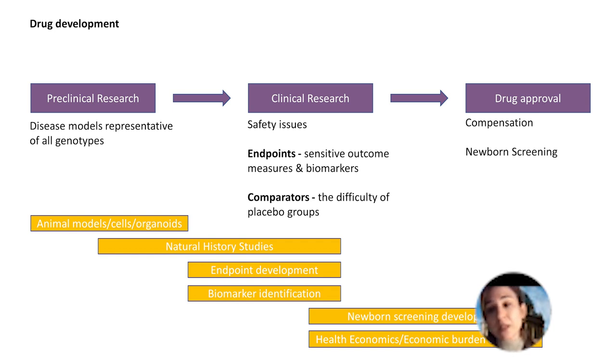because we know that they might lead to a drug approval, there are several other types of research which are happening alongside, and they feed back into these main experiments or these main clinical trials. So, for example, when it comes to preclinical research, we have all these different sorts of research which aim to develop animal models which are representative of a disease, which are representative of all different genotypes of a disease.